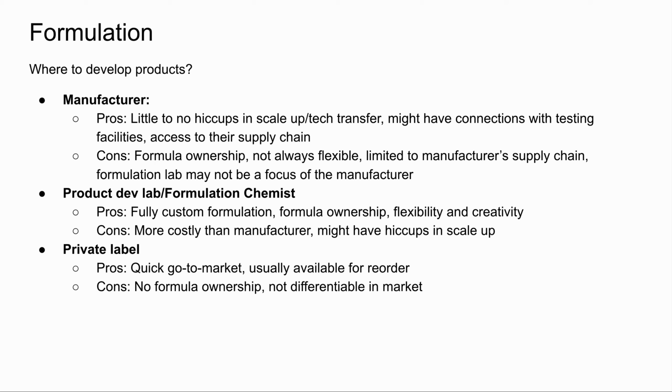It also most likely might be more costly than going to a manufacturer. And I've also seen more likelihood of hiccups in scale up. Now, this is not always the case, and I really want to make sure you all know that. But, of course, if you're going to a manufacturer with a formulation that they didn't make, it's going to take them a little bit more understanding to know how they can scale it up.